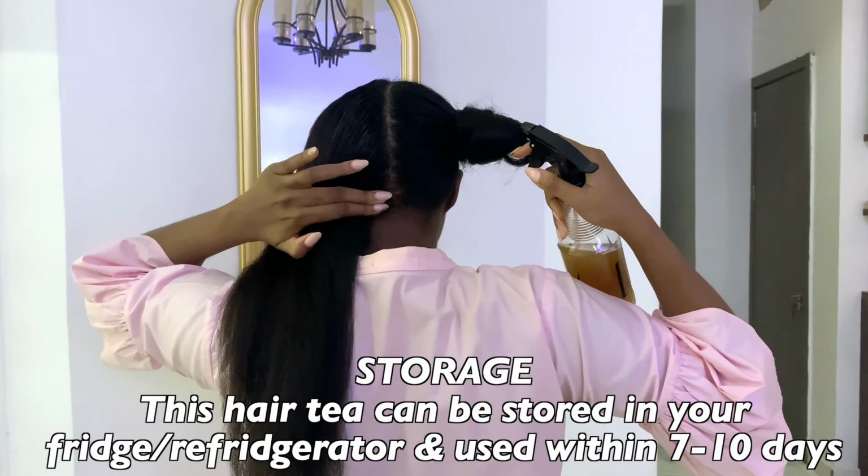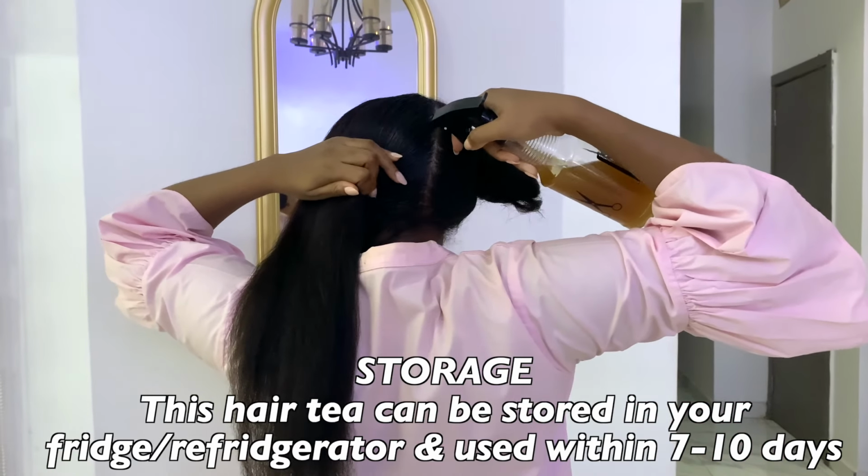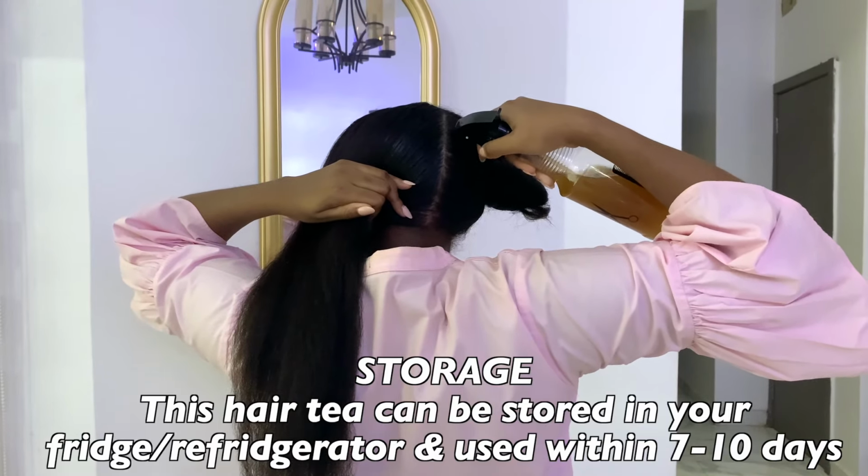Do ensure to store it in the fridge and use within 7 to 10 days.